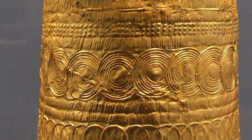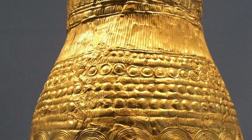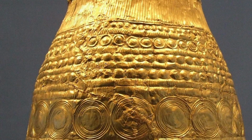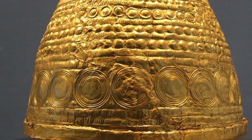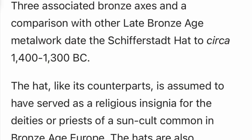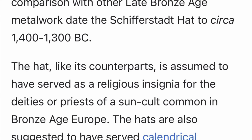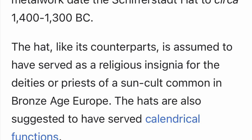And I never heard about this before, but apparently there are 4 golden witches' hats or golden magic hats that existed in the Bronze Age, and they were worn by the leaders of a cult that stretched all around the world. Now, these 4 magic golden hats apparently each have the ability to predict weather and to tell the date and time.